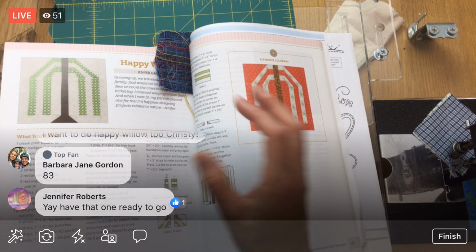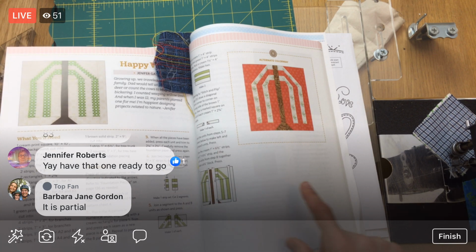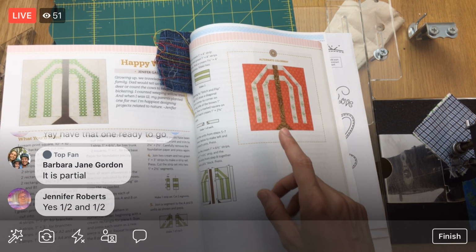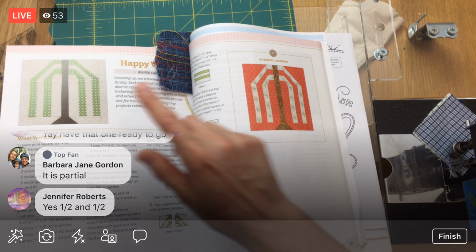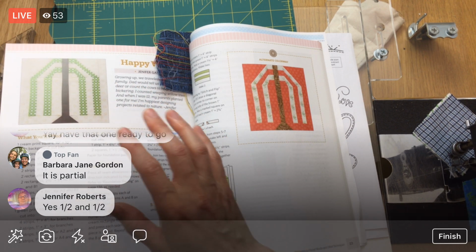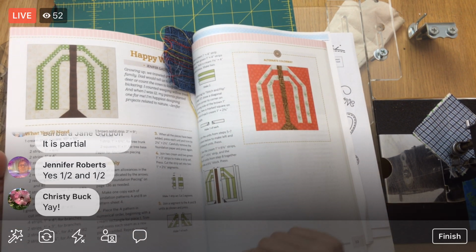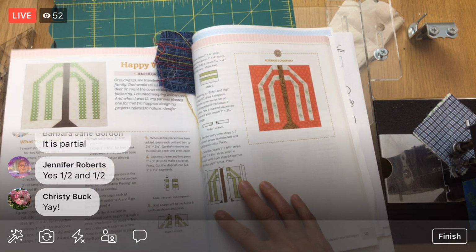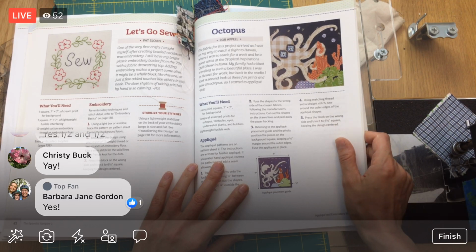just looking at this, I don't know for sure, but I think we can get real close to finished this week. 4 days maybe. Maybe finish it next week. This might be slightly more than 4 days, but we might be just right on it. Gosh, this red one is awfully pretty. So, all right, we'll do this one first, Happy Willow, and then we'll jump to Octopus after that.